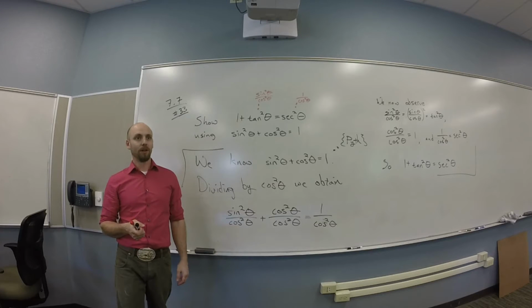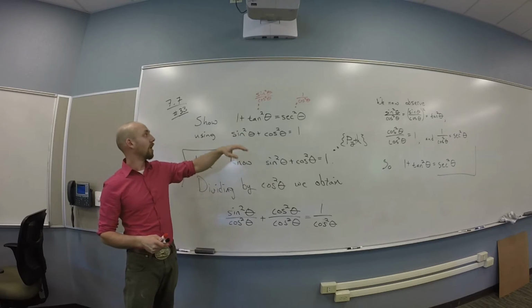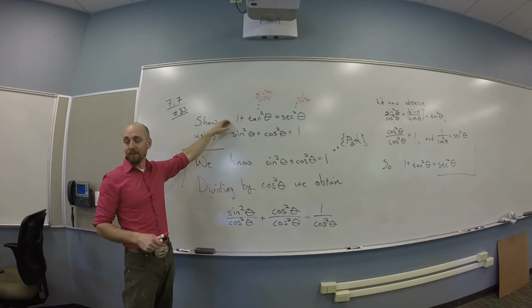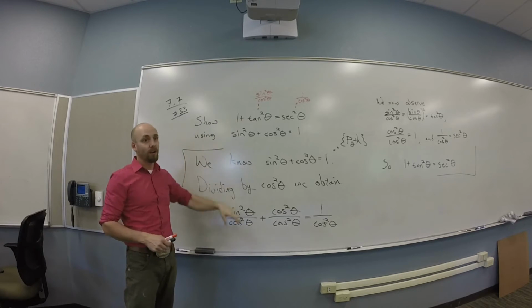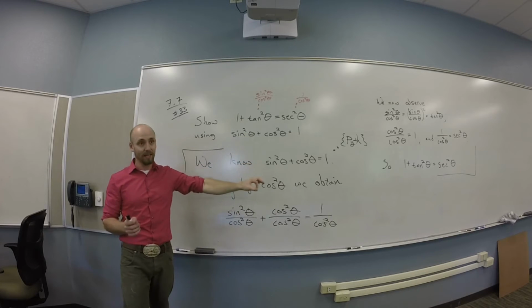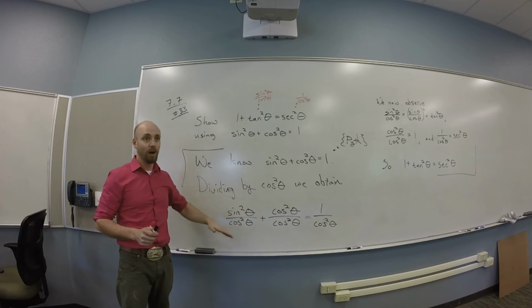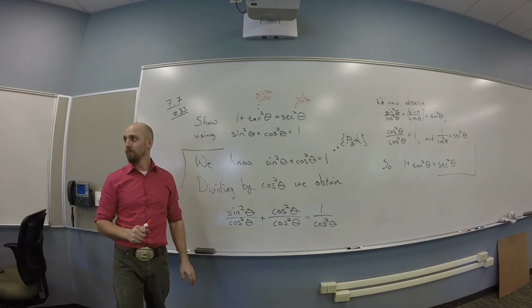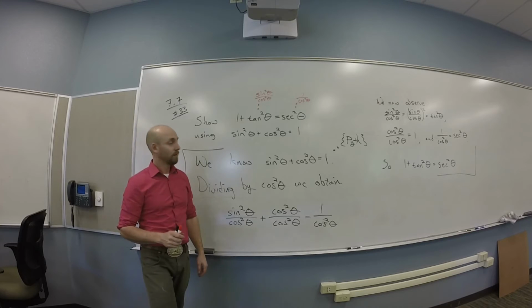Cool? And when I'm writing proofs, I'll often fiddle out exactly how this thing is going to go in the margin, and then write all this down after I know exactly how it goes. You guys see that? I kind of used the red thoughts to guide me as I was writing, but that's only because I knew where I was going. Cool? All right.